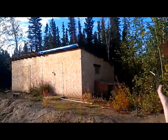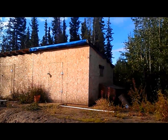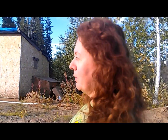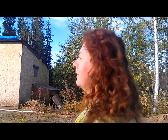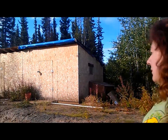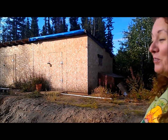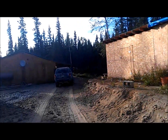These are the sheds, and the funny thing about that is the smaller one on the right is the one that we lived in for like 4 months while we were building the house. The first week that we were in the property, it was like bushwhacking to get in here. And we set up camp, and we had a tent, and we lived in that for a week until we were able to get the shed built and get supplies out here. And then we lived in that shed. It's 12 by 12, and it's plywood. And we lived in that for 4 months. So that was our home until we got the house built.